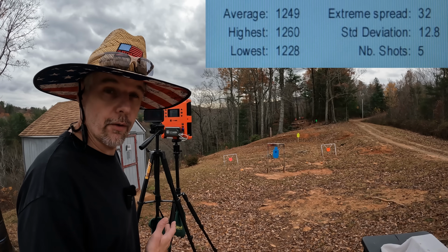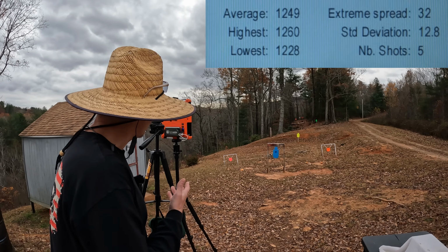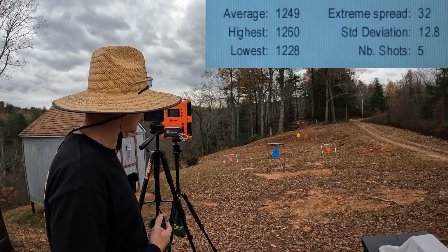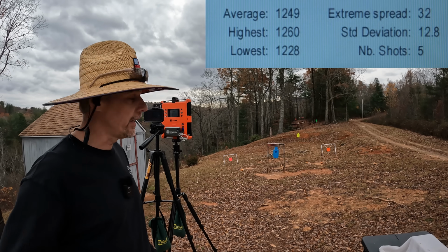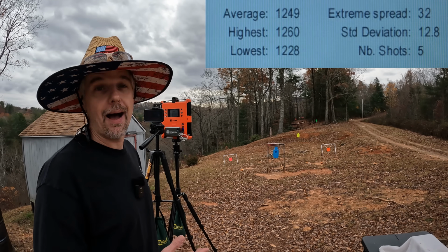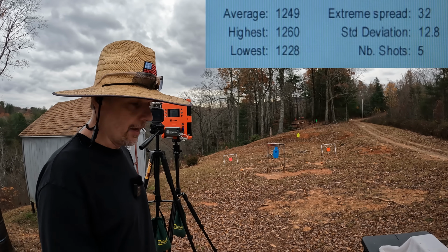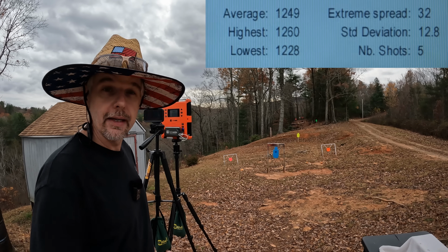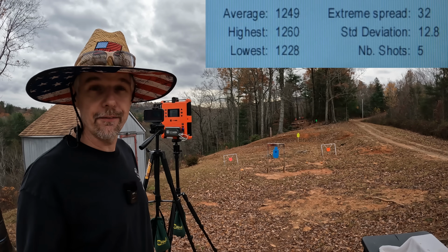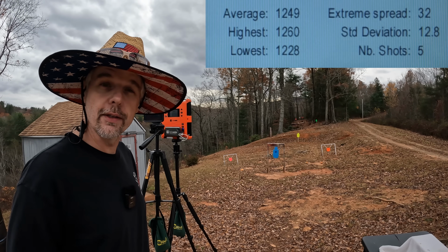All right, so that's pretty good right there out of a 2-inch barrel. We had a 5-round average of 1,249 feet per second, 32 extreme spread with a 12.8 standard deviation. So 1250 basically is right where I like my hot +P plus spicy 124 9 mil. So this is right up my alley right here, especially from a 2-inch. But let's get it reset and see if the 110 really is slower than this 125.